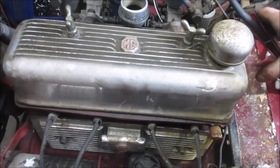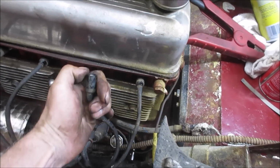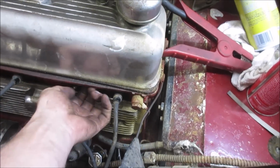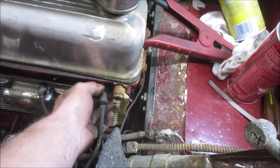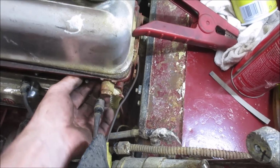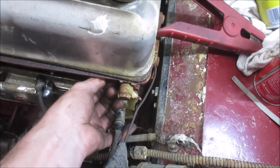Done. Yeah, it's done. Let's go pull the plugs out and see if they're oil fouled. I think I only have them in there hand tight. Come on, try a different one. I do believe I have the firing order right. I may need to clean these again, from the oil that I put on them.